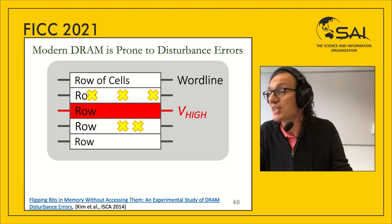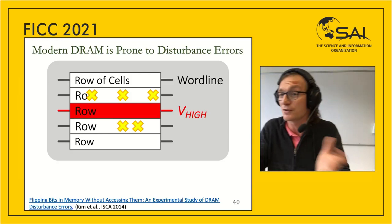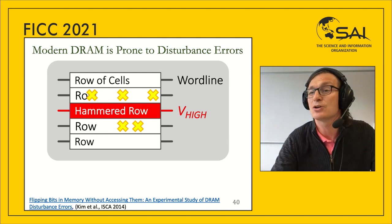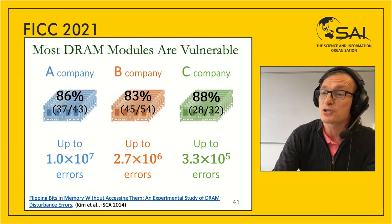It could be security critical data. It could be essentially determining your permissions to access some of the other parts of memory, and that's what makes the security attack. Essentially, you're changing data that you're not supposed to change just by reading memory in a hammering manner. We call this the hammered row. We call these the victim rows. And when we did this study, we showed that more than 80% of the chips that are out there in the field are actually vulnerable to this RowHammer problem.